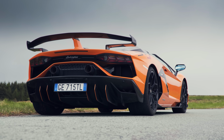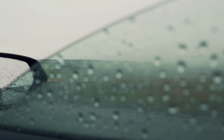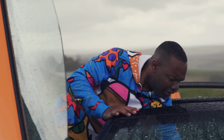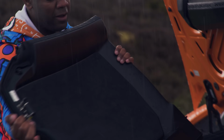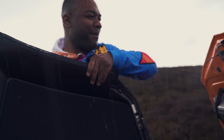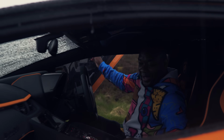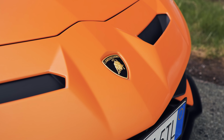That 2-piece carbon roof is completely manual, so raising it in a hurry when the heavens open is a complete nightmare. You'll need to drop the windows, move the seats, open the latches, remove the panels in the correct order, and place them in the gaps in a perfectly pre-prescribed position. It's a fast and thrilling car with an exceptionally slow and annoying roof that arguably ruins what the SVJ was built for in the first place.